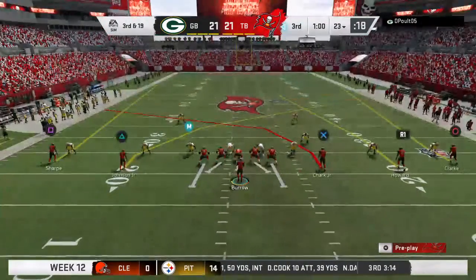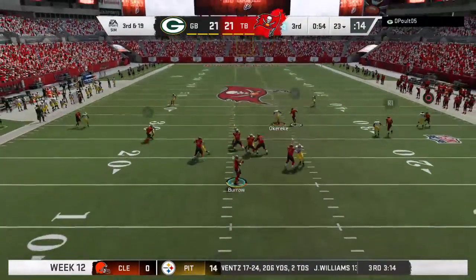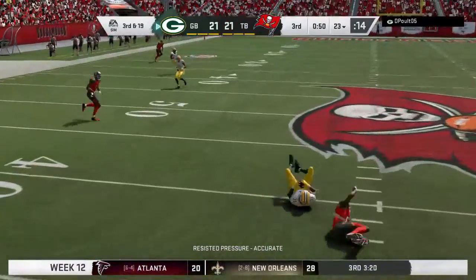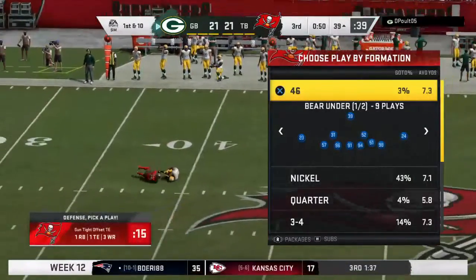And it looks like we've got a dime set here defensively. 6 DBs in the game. They'll set up a throw. And he's going to be intercepted a 3rd time. Picked up by Jonathan Jones. They were looking for Johnson that time.